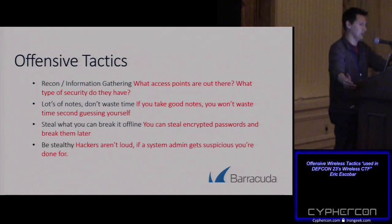Oh, you deleted that file because the PCAP was too big? All right, well, take good notes, write things down. You can use whatever you want, if it's Evernote, white paper, whatever. I find just the single pad of paper works great because you're not going to lose it. It's not going to get reformatted. It's not going to get deleted. It's not going to go anywhere. It's going to stay in your pocket.